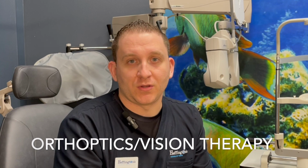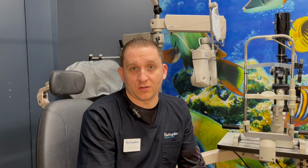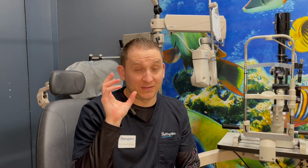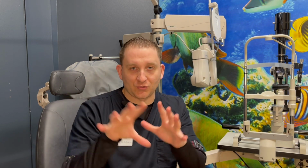Or you can do eye exercises known as orthoptics or vision therapy. You can also implement the style of medications such as eye drops or ointments, meaning that there are some high-powered eye drops that kind of freeze the eye's focusing system. But it dilates the pupil, but it can kind of help straighten things out.